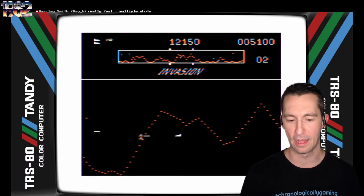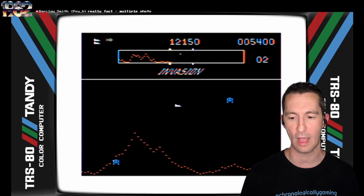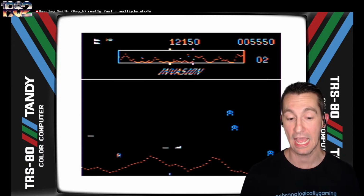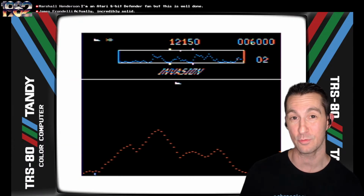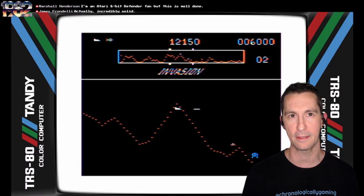So they're obviously copying Defender. So when we play Defender-style games, I always look at how different is it? Or I should say, how close is it to the arcade? And then if it's really close to the arcade, then I start to think of what are they adding that's new or different? This one, it's really not adding too much that's new. It's more of just how well it plays for a Defender-style game.